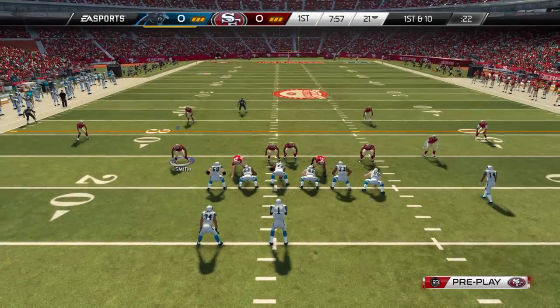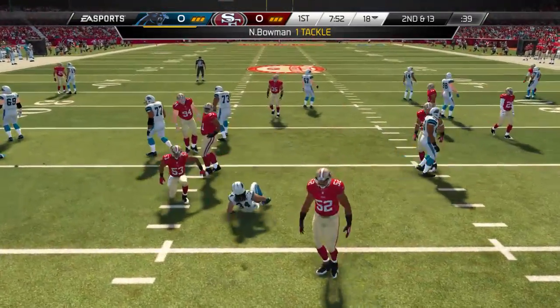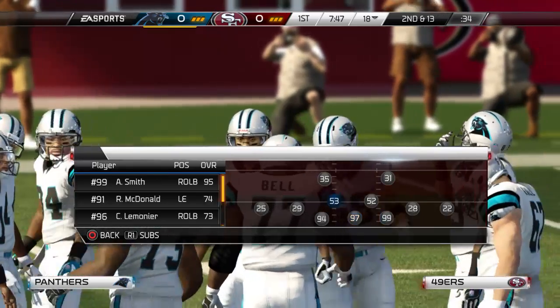And Edwards is lined up in the slot. First and 10. Williams going to lose yards here. Good job by the defense. They stopped the offense that time on first down. Now the defense is in a good situation.